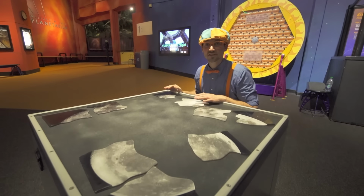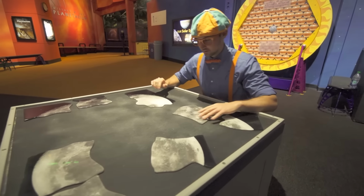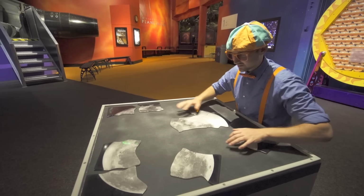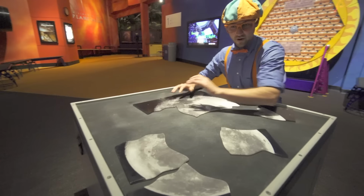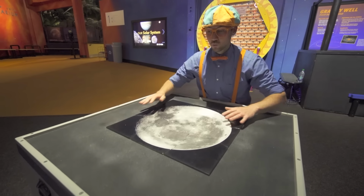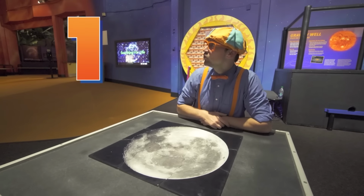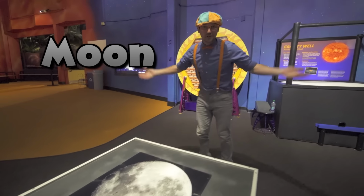Oh, hey, I'm just doing this puzzle of the moon. Okay, there's one. Let's see. Hey, there's another. Yeah, that looks about right. Perfect. We're almost done. Look. Yeah, this is our moon. We live on planet Earth. And we have one moon, and we call it Moon. Wow, how clever of us.